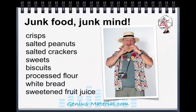There we are, there's a list for starters. Crisps, salted peanuts, salted crackers, sweets, biscuits, processed flour, white bread, sweetened fruit juice. It's anything with sugar in it, and it's anything that's been processed, and it's anything that's got all the vast array of chemicals to help preserve the food and give them a longer shelf life.